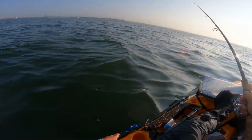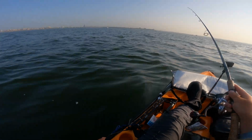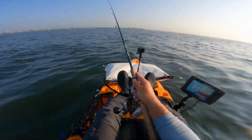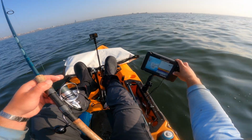All right, we got that fish bleeding out. We're not going to leave them in too long. Those birds were tempting, but just as I was about to get ready to go for them, they dissipated. So we're going to try here, still on the ledge. It's a nice piece of structure here. In fact, I'm going to mark it. See what's on it.